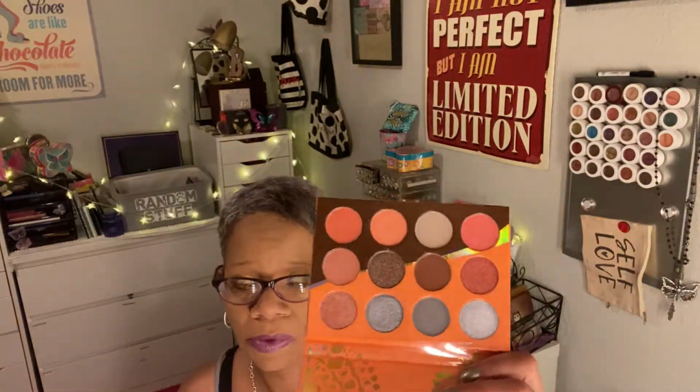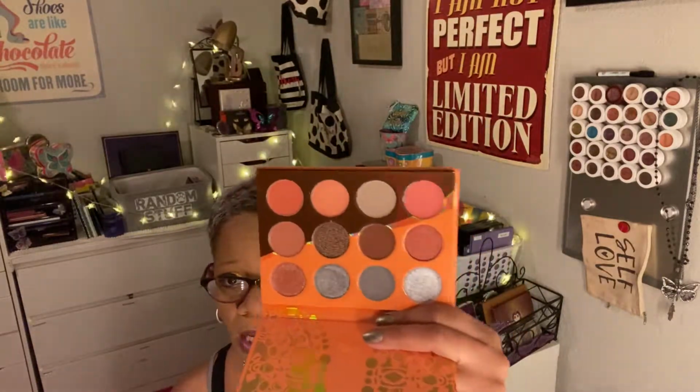So, sorry. Number 15 is the Nubian 3. Okay, this is the Nubian 3 Coral. I am not fond of this palette because I don't like the color story. I'm sorry about the lawn, guys. I don't like the color story. I am not a fan of corals altogether. They don't look good on my skin tone. It makes me look like an Oompa Loompa.